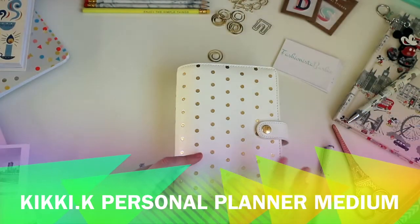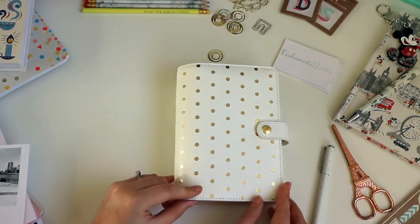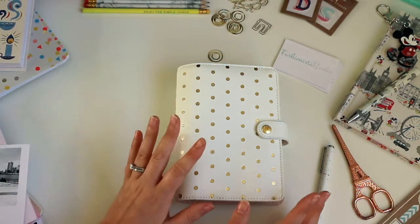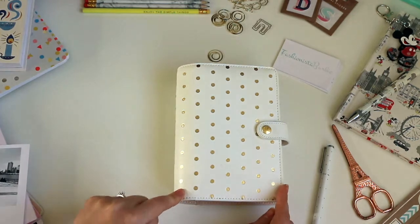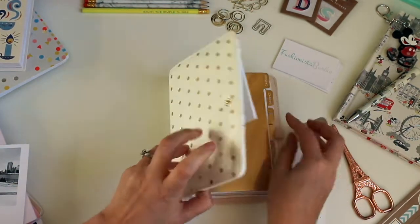The first one I'm going to go through is the Kiki K, which is what I class as a little bit more professional. You take this to meetings and appointments, but it's not something I would keep every day on my desk. I like Kiki K because it's got this timeless design. I like the gold spots, and it's leather. It comes in 2 sizes, this A5 size, and it also comes in an A4, which is larger, depending on what you need. Let's get inside.